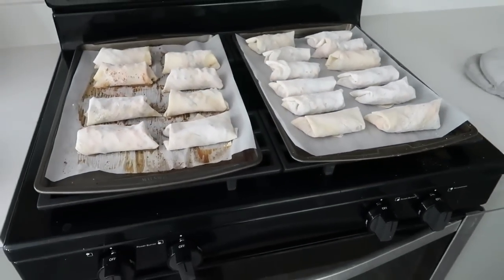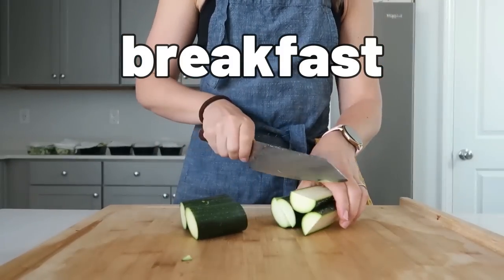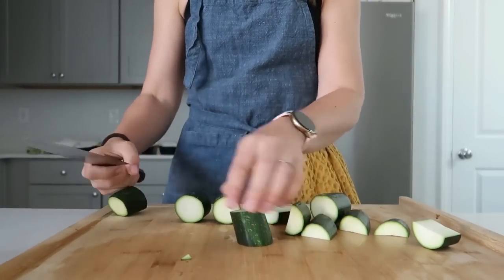I moved everything to the same tray, put it in the freezer, and like I said, froze it overnight and then put it in little baggies and they were good to go. So moving on to breakfast. For breakfast, I decided to do an oatmeal bake.